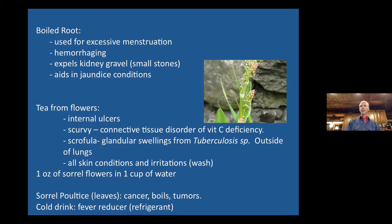Typically, tuberculosis lodges in the lungs and creates fibroids and other issues in the lungs that create disease and death eventually, if not treated or removed or encapsulated. But if it gets outside of the lungs, it can also cause swellings as well. So the tea from the flowers can be beneficial for that.